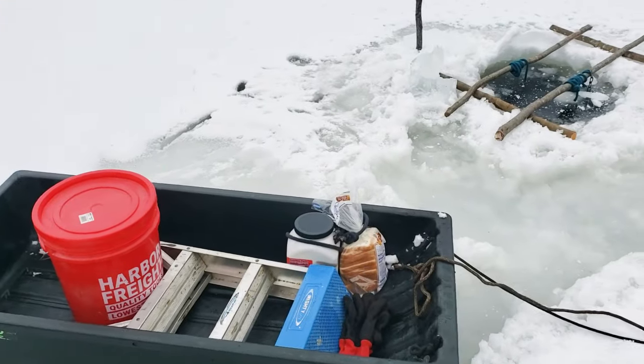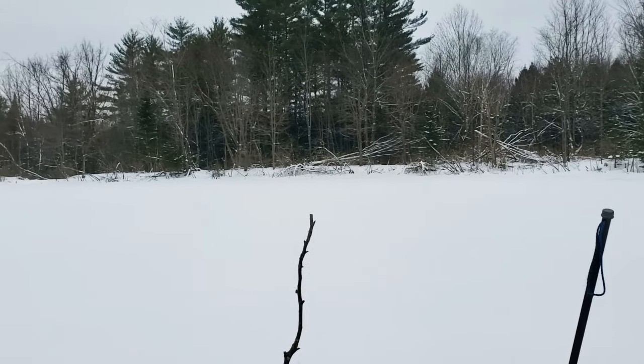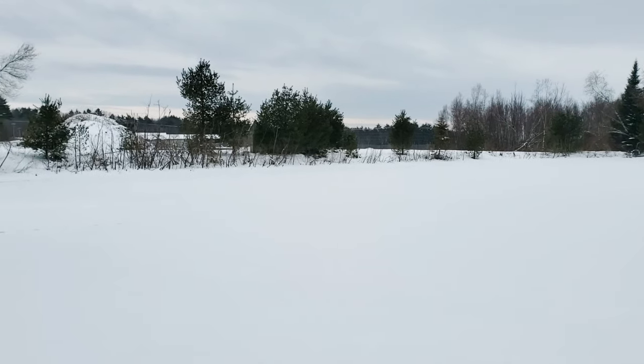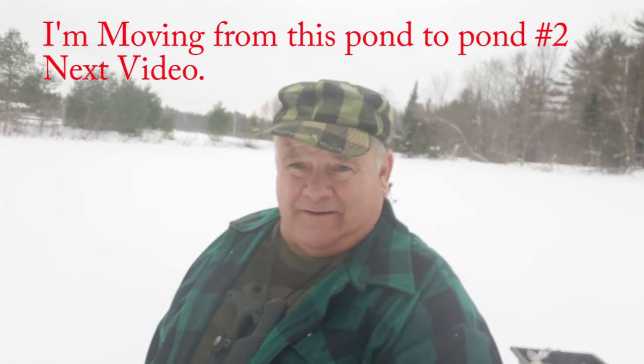So here we are. Let's check these traps, pull them out, and see what happens. Coyotes have been all over this little pond. If you look down in that track, well, the good with the bad, you might as well have the bad with the good.